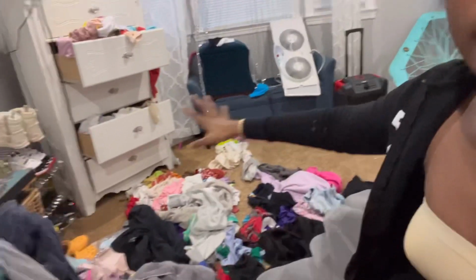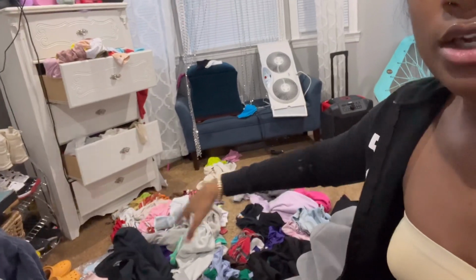So yeah, I don't know what to start with first, but I think we're gonna start with the dirty clothes first. I'm gonna go put that in the wash so that it could wash while I'm doing other things. So this is not all dirty. Over here, it's kind of clean, and over here is dirty.